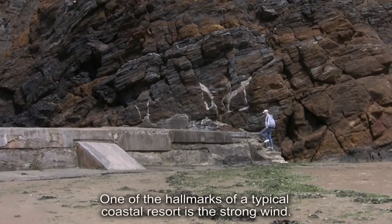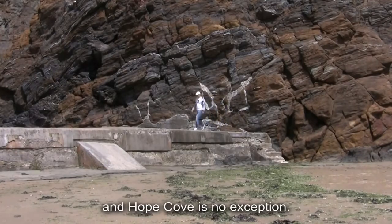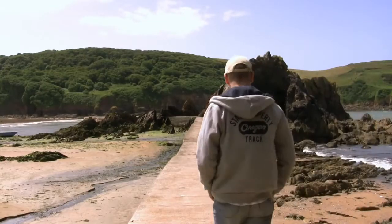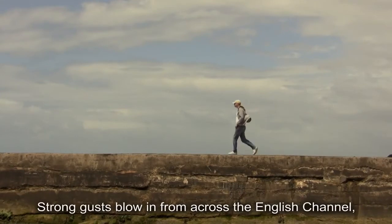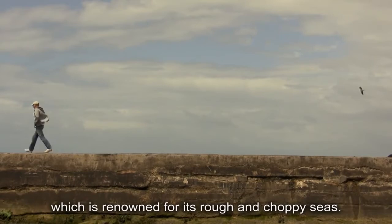One of the hallmarks of a typical coastal resort is the strong wind, and Hope Cove is no exception. Strong gusts blow in from across the English Channel, which is renowned for its rough and choppy seas.